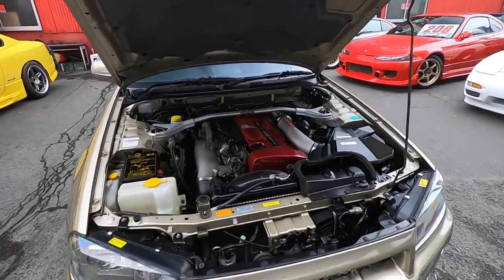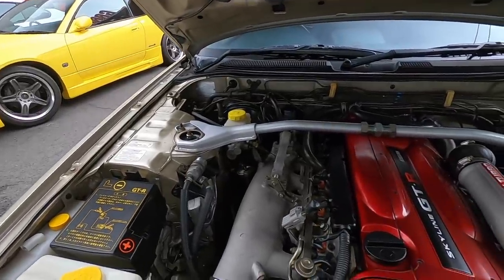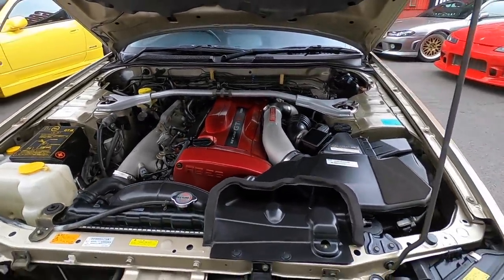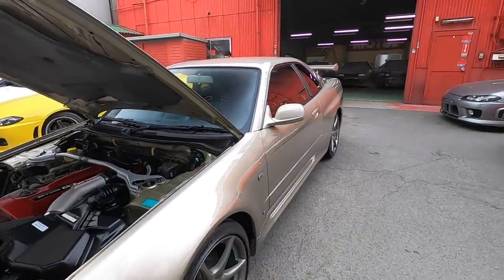Just take a look under the hood of this one. So clean, so beautiful. Now, before you get your hopes up, if you're thinking you're in the market, this one has already been sold. So this one is not available for sale any longer.